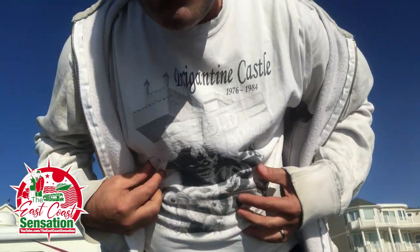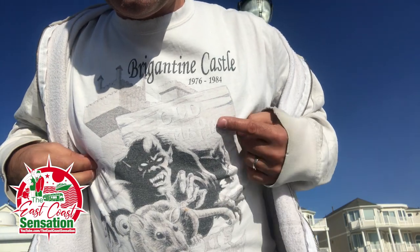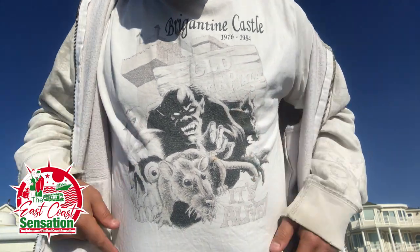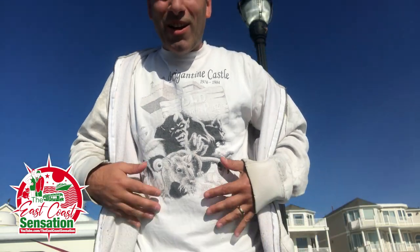I have my official shirt on for the Brigantine Castle. Yeah, that's it, Brigantine Castle. Has the date. Yep, the old castle in the background. Oh yeah. This shirt was made by one of the cast members. I can't think of his name. One of the cast members does a lot of stuff for the castle, and he made this shirt as a remembrance of the Brigantine Castle. But I got my shirt on. Oh yeah, love it.